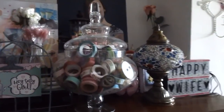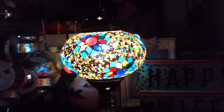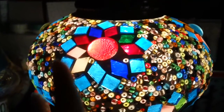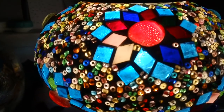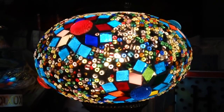So after I make my second cup of coffee, I normally go to my craft room, and this is what you see when you enter my craft room. I have this little hutch, and then on top of that I have this Turkish lamp that I got from Turkey in one of our travels, and I really love it because it's so colorful, it's so cheerful, and it brightens my day. So I turn that on, and then I go to my desk in my office and turn on my computer and check my emails.